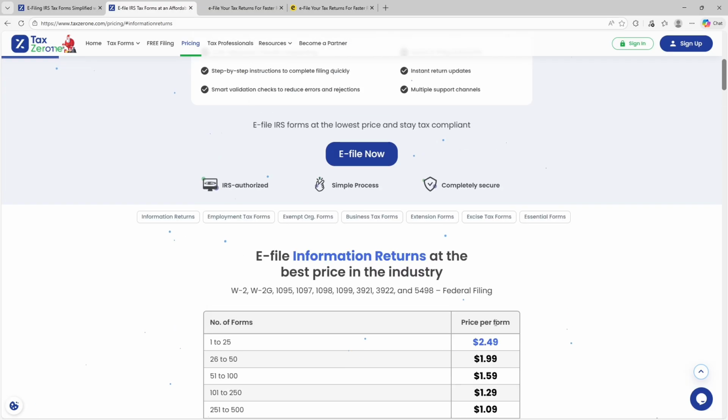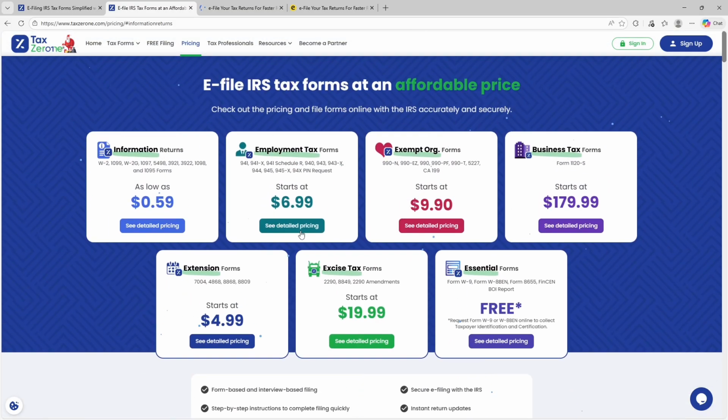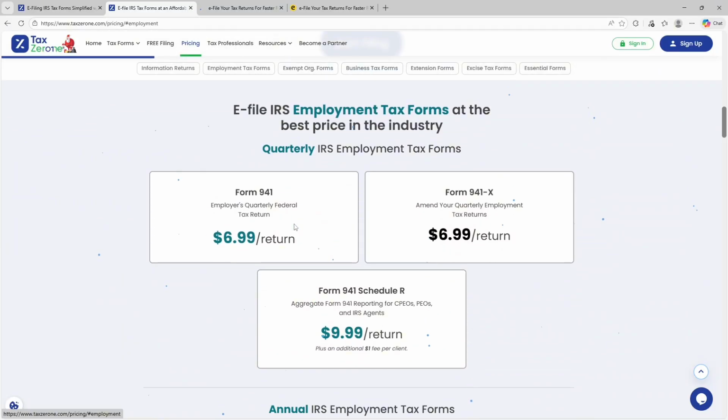Employment tax filings such as Form 941 and Form 941X are priced at $6.99 per return, while Schedule R filings cost $9.99 per return, plus an additional $1 fee per client.